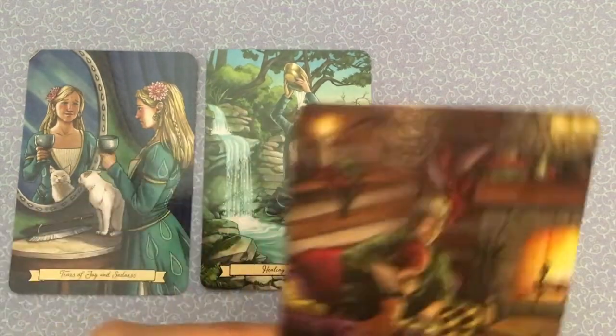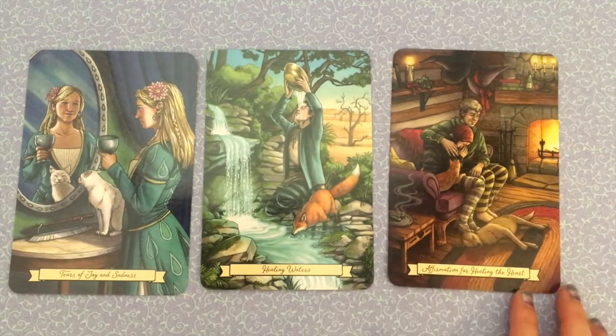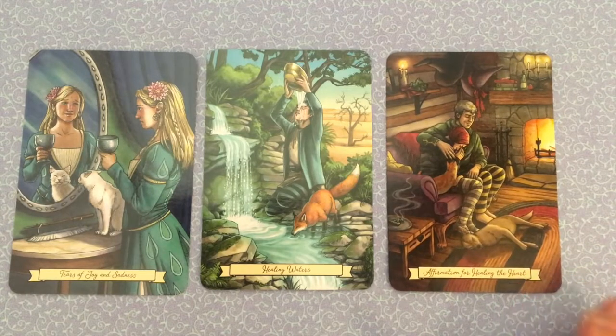And then, as a final example, affirmation for healing the heart. I would need to consult the guidebook to know what this affirmation would be. While I love guidebooks, I appreciate a well-written guidebook, I don't want to have to rely on a guidebook when I'm using a deck. And I felt like for several of these cards, it's just a little murky.